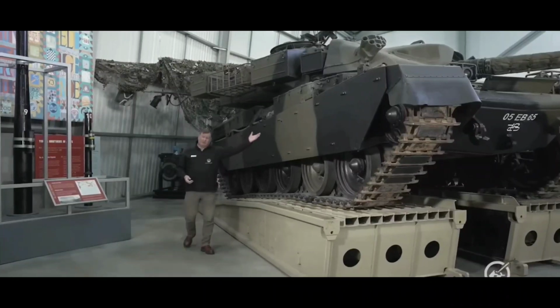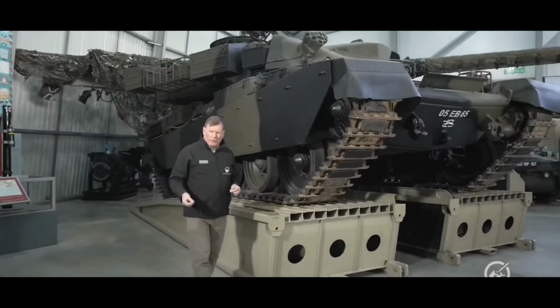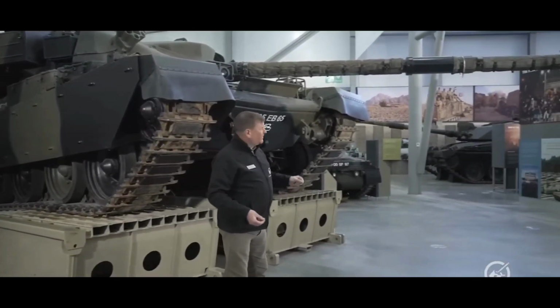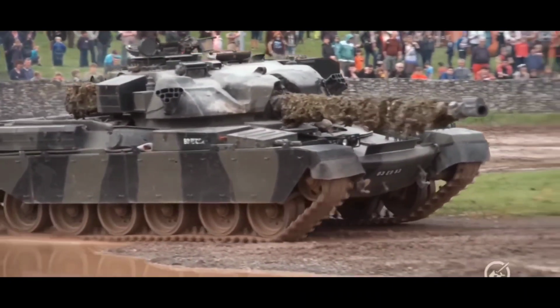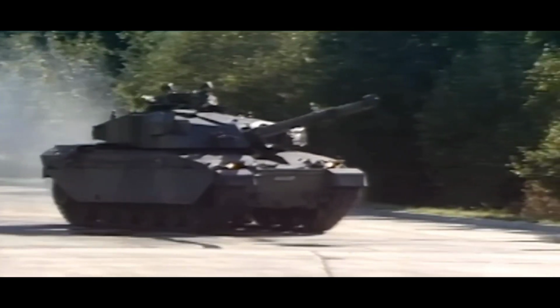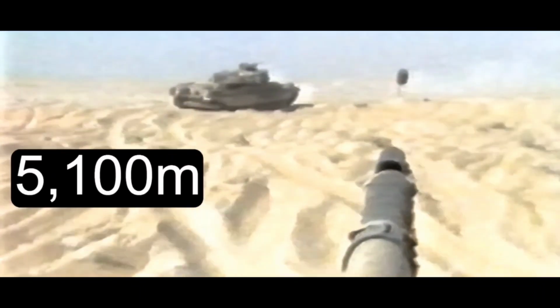Inside both the Chieftain main battle tank from the 1960s, and later on the Challenger 1, was the Royal Ordnance Factory's L11 120mm gun. It was regarded as the best tank gun in the world when it was introduced, and it certainly brought with it some innovations. In fact, a Challenger 1 mounting the L11 gun holds the record for the longest tank-on-tank kill, knocking out an Iraqi T-55 at a range of 5,100 metres.